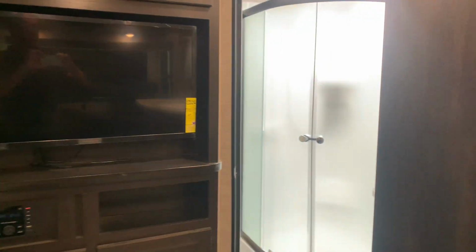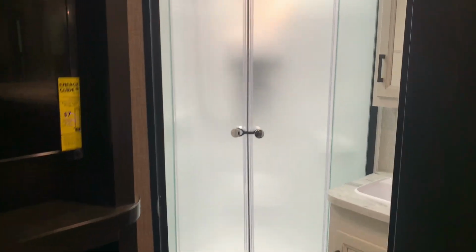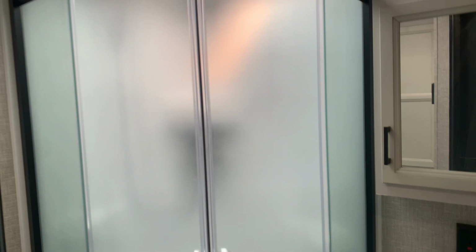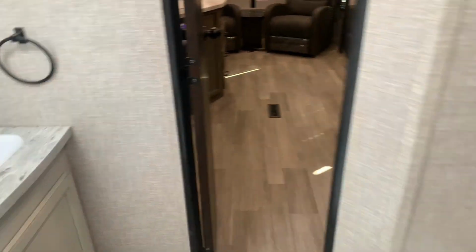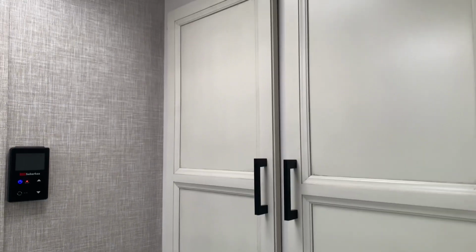Now, to get to your bedroom, you do have to go through the bathroom, where you get this rounded shower with tons of space inside. You're going to get even more storage through this medicine cabinet and below your sink. And then things like an RV toilet and a ton of storage on this side.